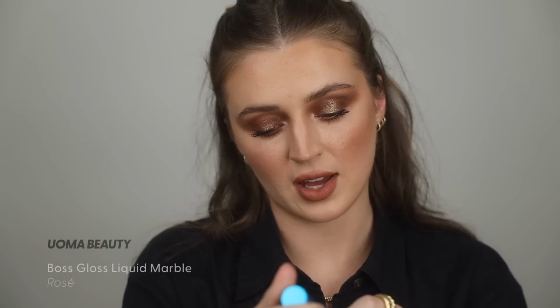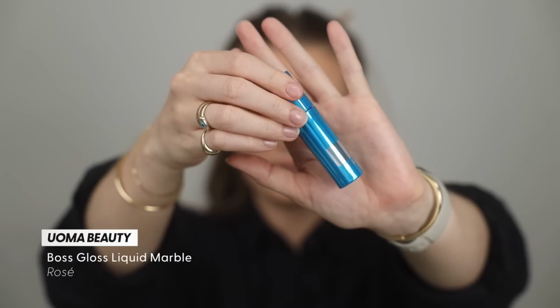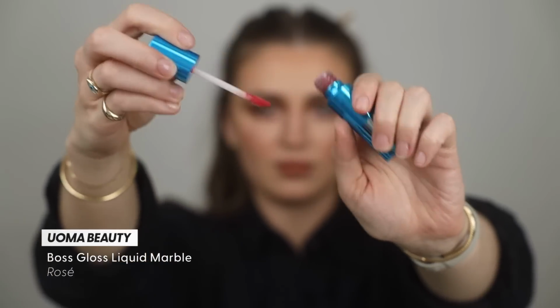Okay, and then over top of that, this is the Boss Gloss Liquid Marble Lip Gloss, and this is in the shade Rose. I'm just gonna put a little bit of that on, just to juice it up a little bit. That gloss is so pretty. I actually really like that combination so much.